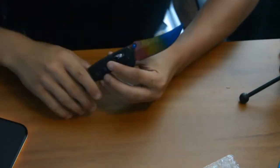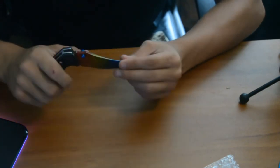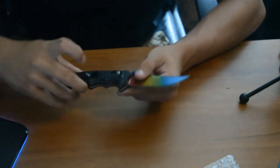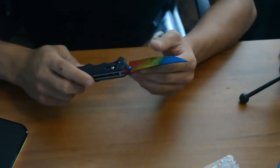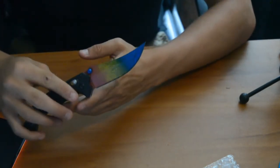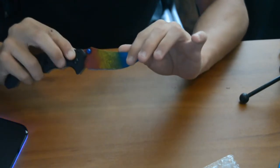Wonder if it's out of focus. I can't tell. Let's zoom back out and refocus. There we go. But yeah, it's made out of 410 or 420 steel, I can't remember. It has a belt clip on it. It's made out of G10 handle. It's very sharp. The paint job is phenomenal on this marble fade. Good job to the guys at CSGO Knife Shop.